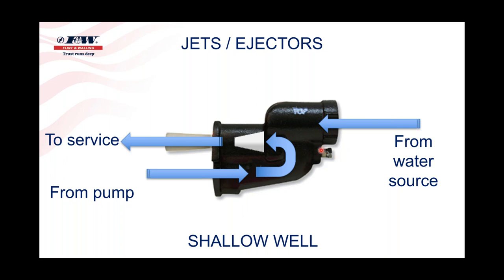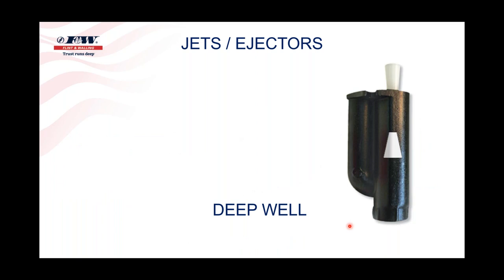They do build these shallow well ejectors with a plug up front here. You might see there's a little pipe plug mounted onto the front of that ejector. That's actually called a clean-out plug. It can be removed, and you could go into that opening, that port there, with a piece of copper wire and perhaps dislodge anything that might have lodged in that nozzle. So again, that's called a clean-out plug up there in the front.